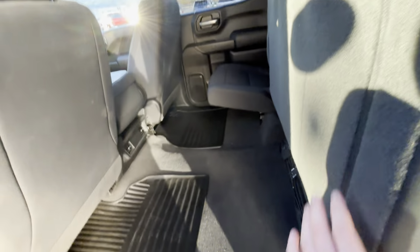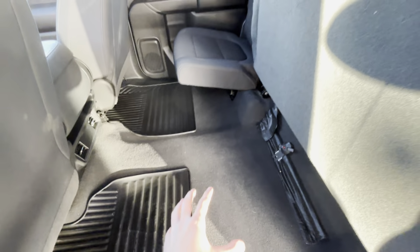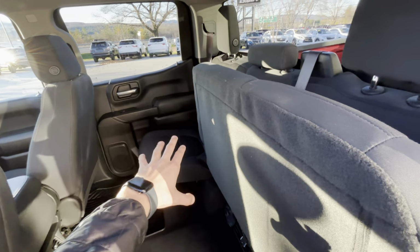Now, these rear seats are 60/40 splitting seats, so I want to give you a quick look at that. What's nice about this is you don't lose all your seating configurations if you want to store a bunch of stuff up right here and still have someone sitting right over there.